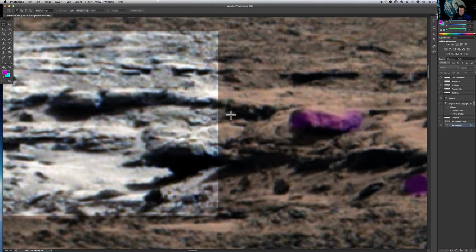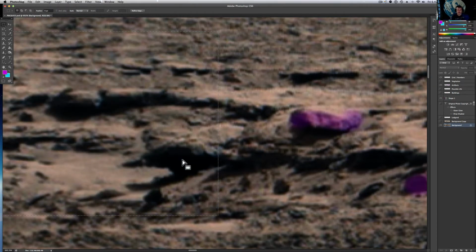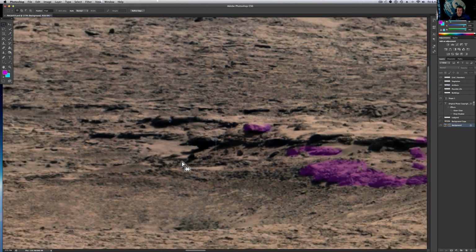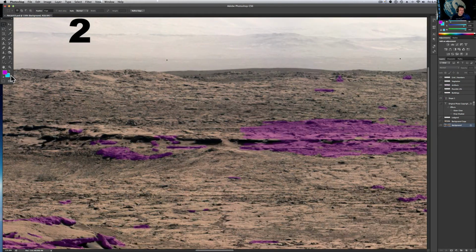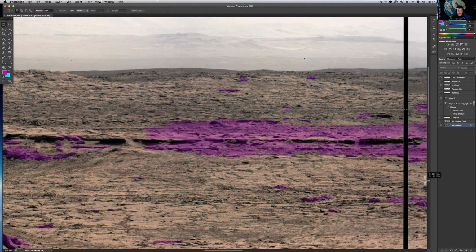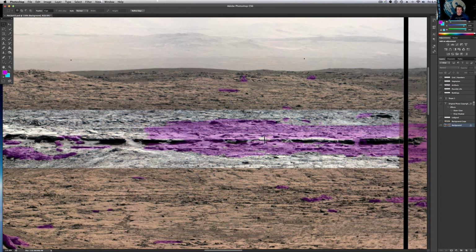And what I'm going to do here, since that does seem to help, I'm going to go ahead and do this whole area and see if we can't get that whole area to pop a little bit more. I want to look at that pretty much this whole thing across and see if we can't do the auto color on it and pull it out a little bit more and see it. Alright, image, auto color, cha-ching.